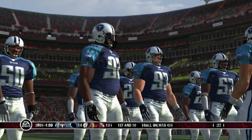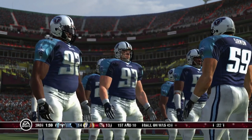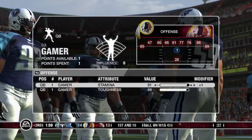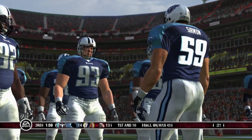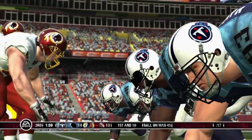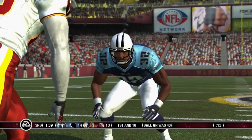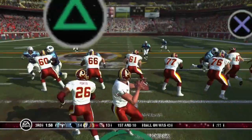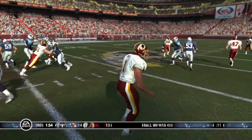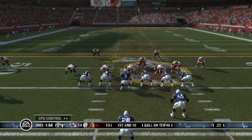First and 10. Ball on the 43. Only one man back. Pass play here on first down. Running around, throws. Oh my God. Mistake as he throws the pick. I have to throw it.